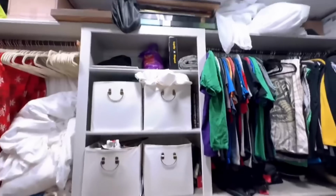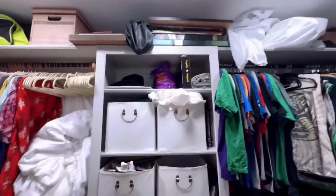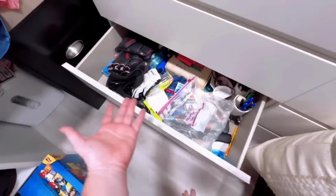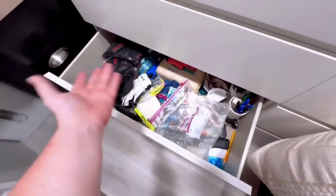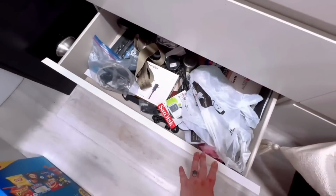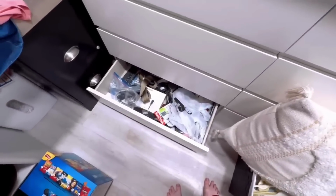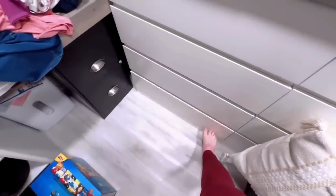This is just all random. And even these drawers, it's just random. So after I start, I might get some organization stuff and figure out these closets.